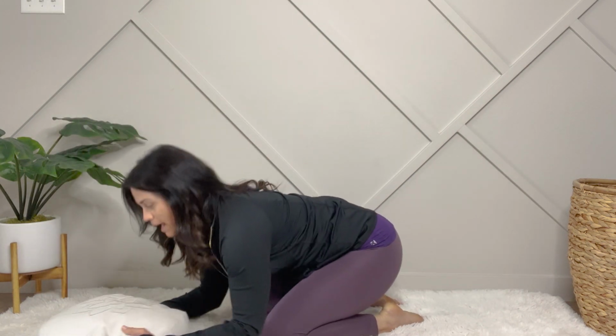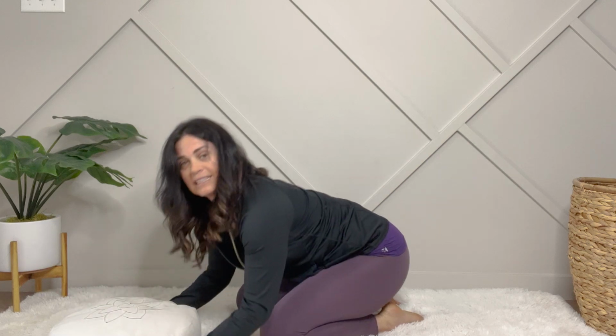Now, stay in that child's pose, and I want you to think about breathing into the low back. When you inhale, feel that stretch in the low back, feel that stretch in the belly, and then relax everything in on your exhale. Inhale again. Now bring the awareness to the pelvic floor and the butt area. When you inhale, I want you to feel an expansion in that area, a stretch. And then when you exhale, let it all relax.